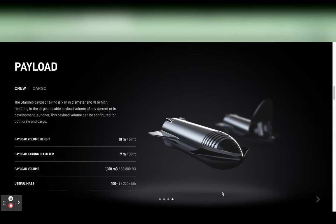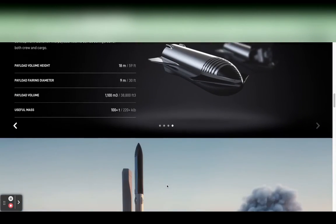Next we have the payload. The payload is the Starship's payload. Fairing is 9 meters diameter and 18 meters high, resulting in the largest usable payload volume of any current or undeveloped launcher. This payload volume can be configured for both crew and cargo. Payload volume height is 18 meters, payload fairing diameter is 9 meters, payload volume is 1,100 m3, and the useful mass is 100 plus t. So those are the different ones.